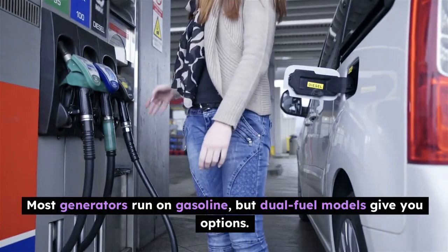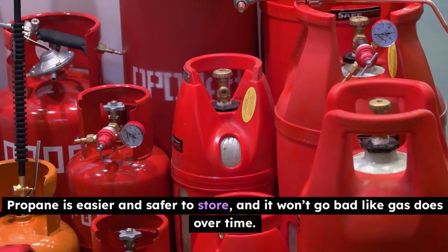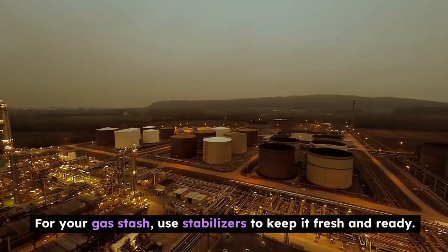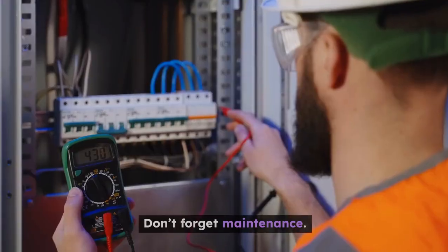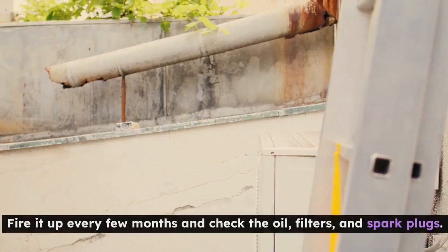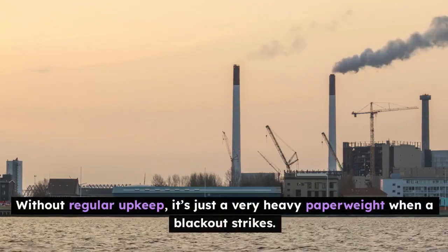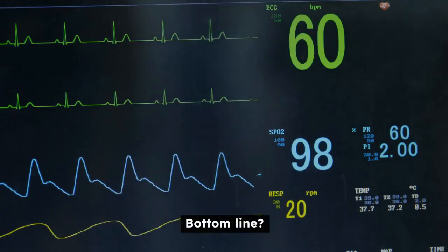Most generators run on gasoline, but dual fuel models give you options. Propane is easier and safer to store, and it won't go bad like gas does over time. For your gas stash, use stabilizers to keep it fresh and ready. Don't forget maintenance. Fire it up every few months and check the oil, filters, and spark plugs. Without regular upkeep, it's just a very heavy paperweight when a blackout strikes. Bottom line?